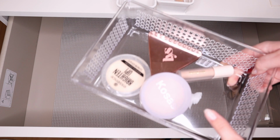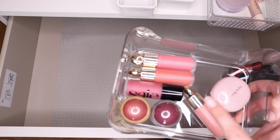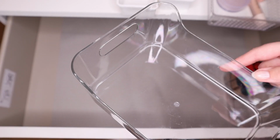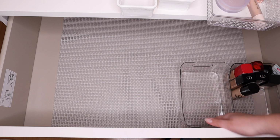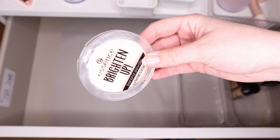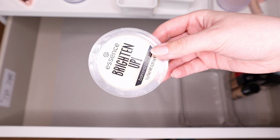Okay, I took my powders out of the second drawer, and I also took these blushes, and I think I'm gonna use this container for my powders. So let me just move these. And I think I'm gonna store the powders next to my foundations right now. I think that just makes more sense. For powders, I don't have that many either. I have this Essence powder I never really use. I only use it to set my eyelids.